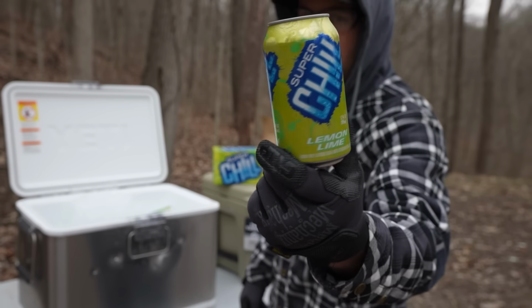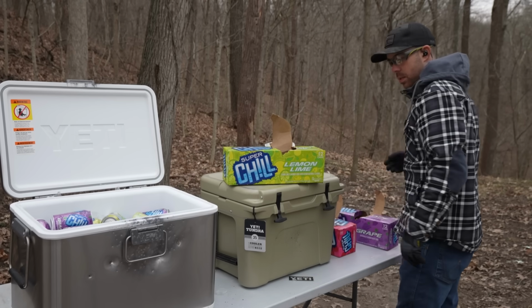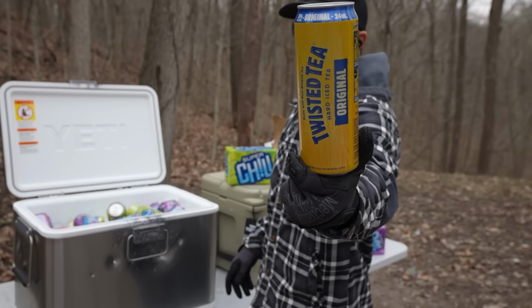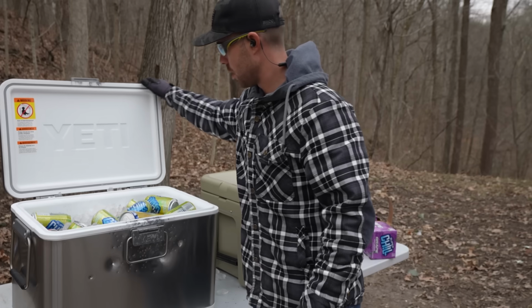I got some Super Chill lemon lime soda, also known as pea in a can. Got some grape drink, hook shot. And of course, for good luck, the Twisted Tea. Probably the best self-defense weapon out here right now. Oh.